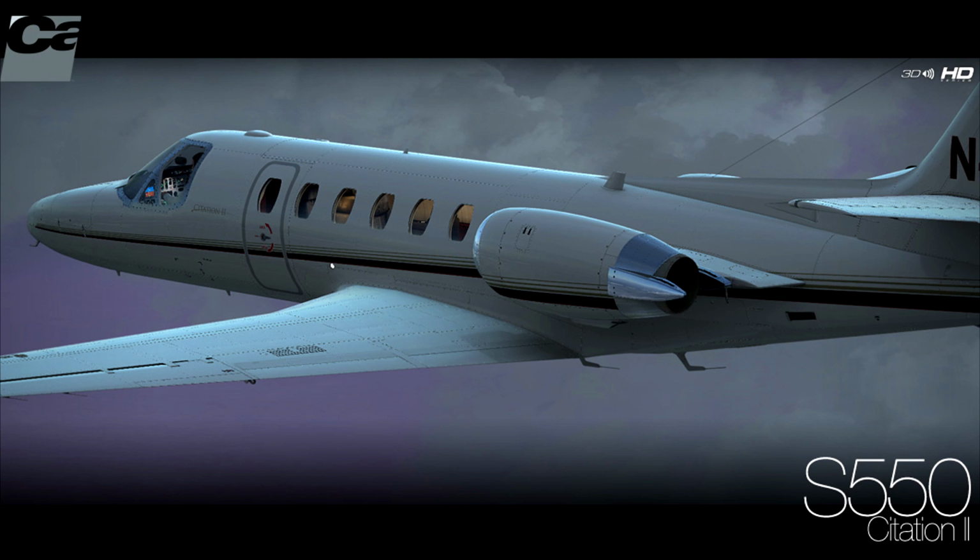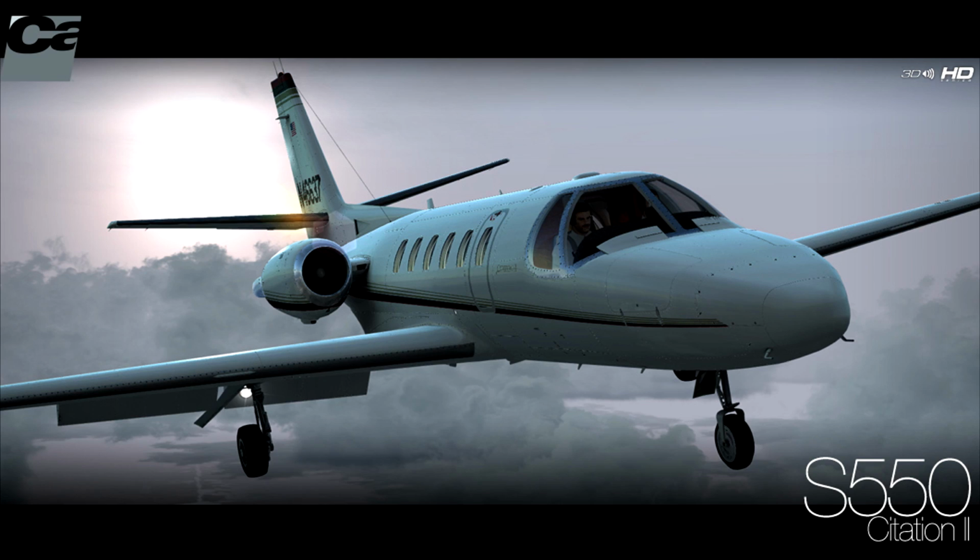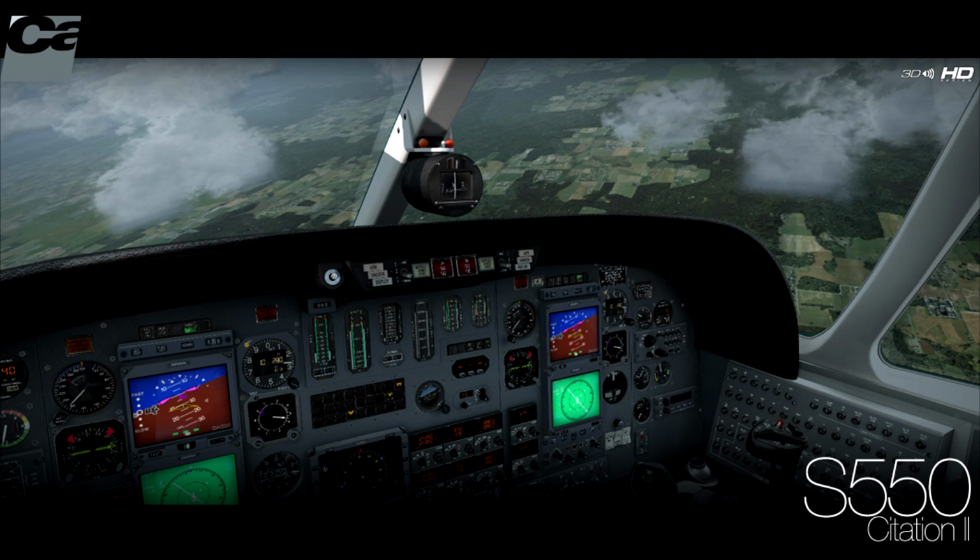It's a classic example of a private executive jet and is very familiar to a lot of people because this aircraft has been in production now since 1984. The Cessna Citation II S550 has a 2,000-mile range, a service ceiling of 43,000 feet, and thus makes it a great small alternative to Boeing's and Airbus's.